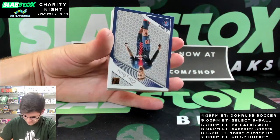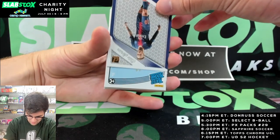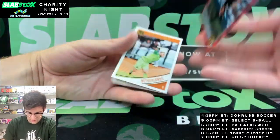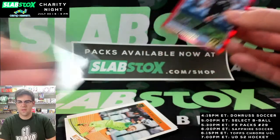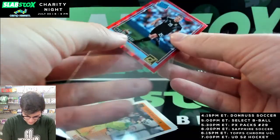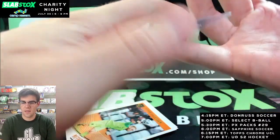I got Lammer, Neymar, and can we get a big one here for Zachary at the very end? It's probably a Skaki Bar, and it is. I was going to say, it'd be interesting to get two Phil Fodens in one box, red press proofs. Oh, Lim, that's awesome, man. Very excited. That gets you excited.